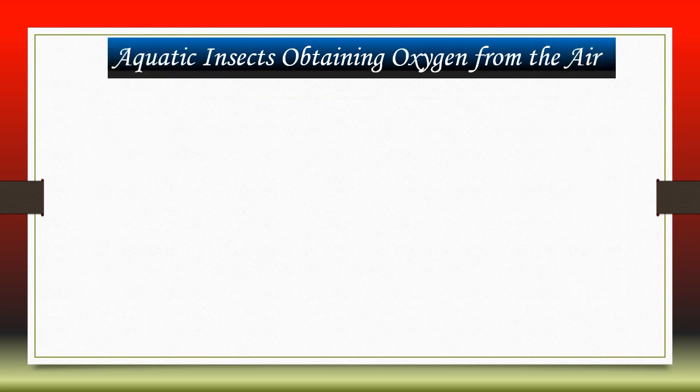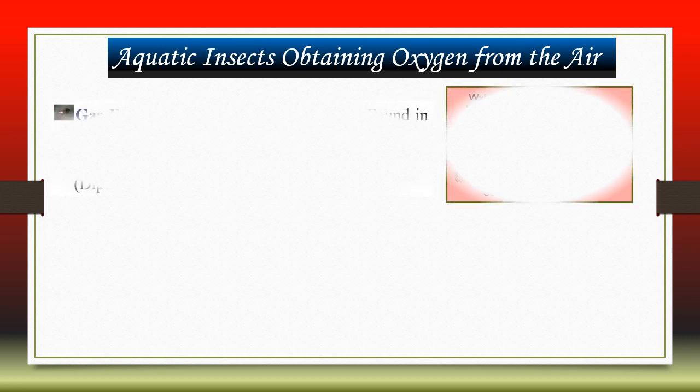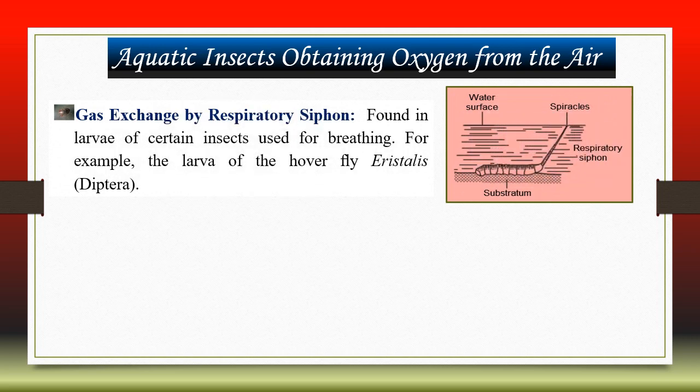Now I want to explain briefly about the structures involved in case of aquatic insects for obtaining oxygen. Firstly, the aquatic insects obtaining oxygen from the air. Gas exchange by respiratory siphon. Respiratory siphon, as shown in the figure, is a tube found in larvae of certain insects used for breathing. For example, the larva of hoverfly Eristalis belonging to order Diptera.